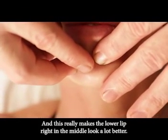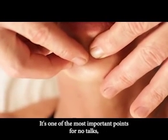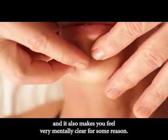And this really makes the lower lip right in the middle look a lot better. It's one of the most important points for Botox, and it also makes you feel very mentally clear for some reason.